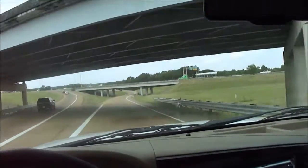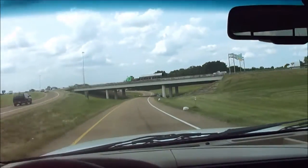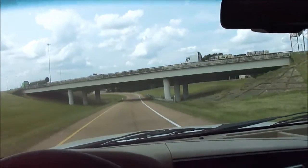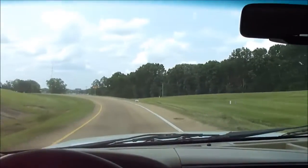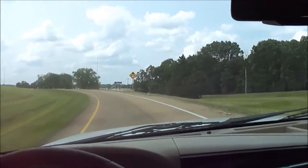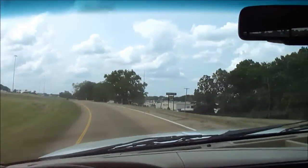I'll be glad to explain all that further about how much a delete costs and what the benefits are and everything. But like I said, it's just an option. You don't have to do it. This truck doesn't need it, but you can do it.